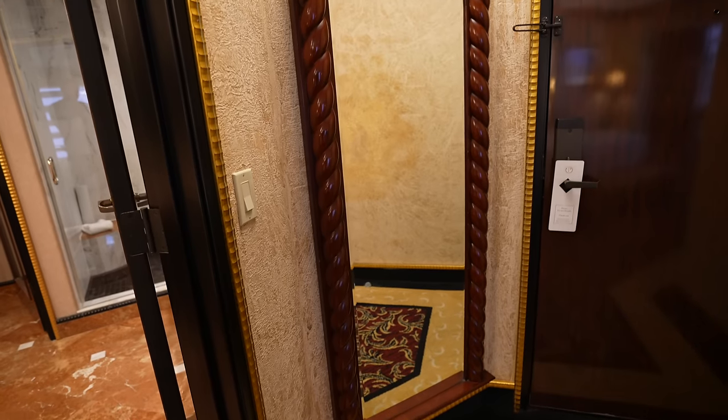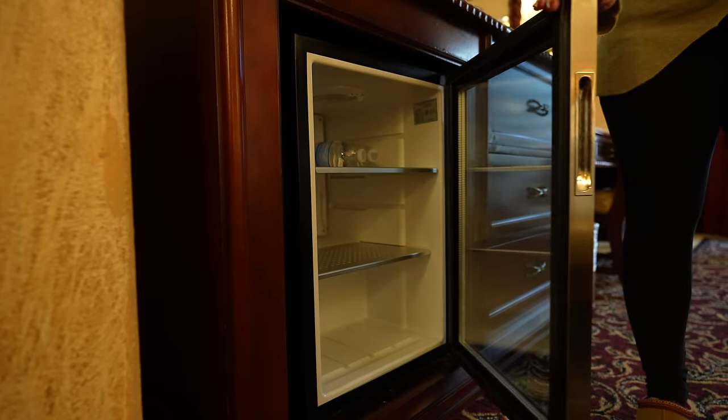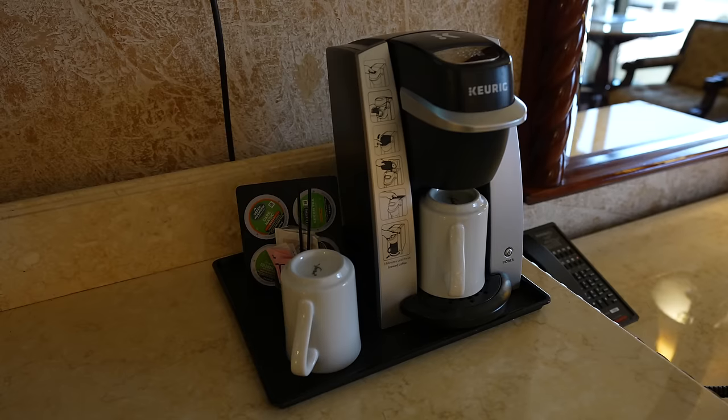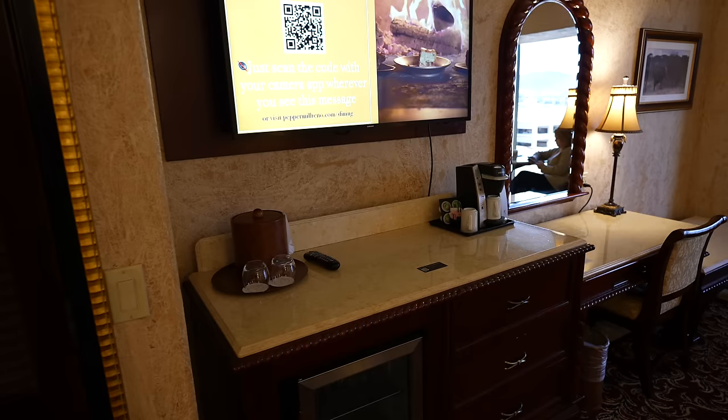So our room is equipped with everything you need. Huge floor-to-ceiling mirror when you first walk in with a nice size closet. Personal fridge for your drinks. They gave us bottles of water. You've got a coffee maker here. Big desk and wardrobe area here where they have your TV. There's also like three tables in here, several chairs.